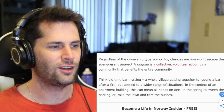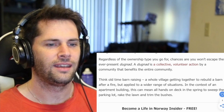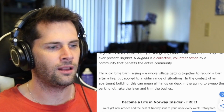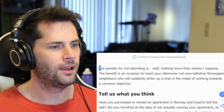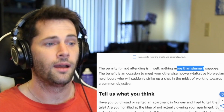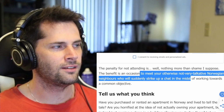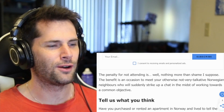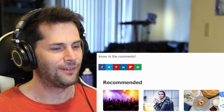I think Americans are a bit more selfish and a little lazy. And this is Norwegians getting together to maintain, sweep the parking lot, rake the lawn, trim bushes. I mean, that's nice. It's like once a year or something. The penalty for not attending is nothing but shame. Oh, and to meet with your neighbors. It's just a sense of community. That's nice. That's very Norwegian. That is different. Okay. Wow, so that's it.